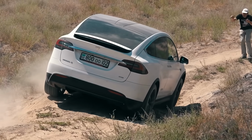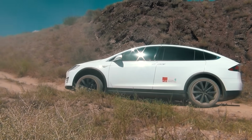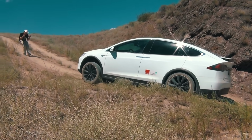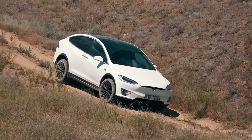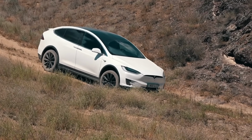Because of the long front overhang, Tesla takes a little more left at the last obstacle to avoid damaging the front bumper by the rock step. Anyway, check the difference of rotation speed of front and rear wheels of the Tesla. We've seen more effective traction control systems today. But don't rush to condemn the Tesla's all-wheel drive system. There's going to be another attempt with some different settings.